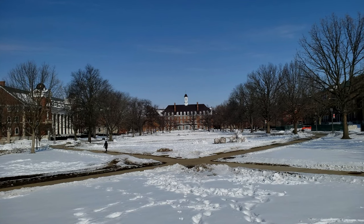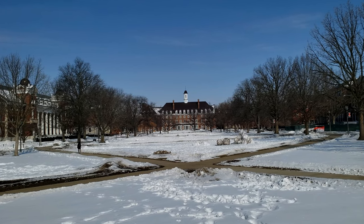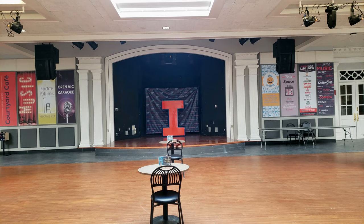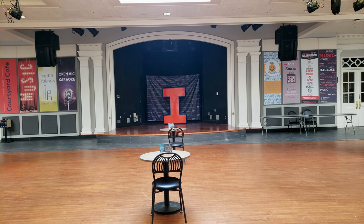The Illini Union is a one-stop shop for everything, as well as a snapshot of student life. Like other universities, this university uses the Union Building to sell college life to prospective students. Could be a shameless plug, but it seems to be working.